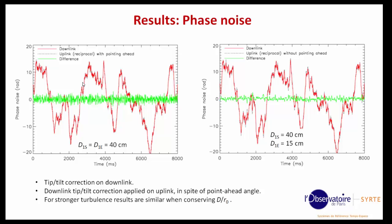On the right-hand side, we have taken a sort of artificial case where you have no pointer head angle, so you're shooting up exactly the same way as it came down. However, you have different apertures on reception and emission, so your two fields sample different turbulence. You see, again, they're very similar. However, the residuals, the green noise, are roughly of the same order of magnitude, but have a different structure.